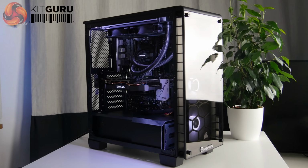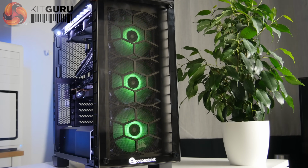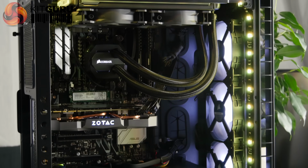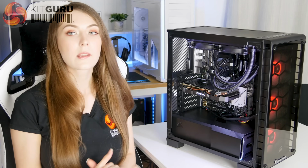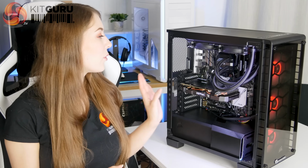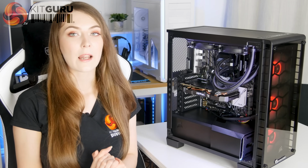You've got a few different settings for the three SP120 RGB fans on the front of this case. You can change the colour, the speed and also the effect. You've also got two RGB LED strips that are included within this build, and these can actually be controlled using the ASUS X370 Pro motherboard. This is because it supports the Aura Sync software from ASUS, so not only does it have its own lights on the motherboard itself, it does control the RGB LED strips.